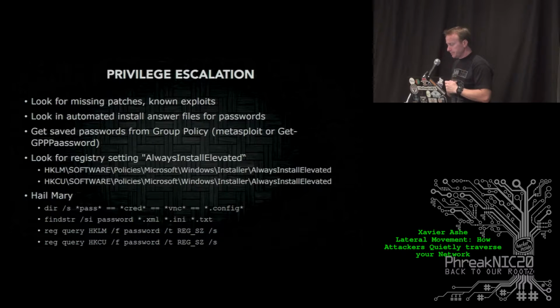But what am I going to do now? I've just got Joe the sales guy's username and password. It's probably not going to get me very far. Definitely won't get me to my domain admin. So what we're going to do is the steps to take to escalate my privileges and get to domain admin.